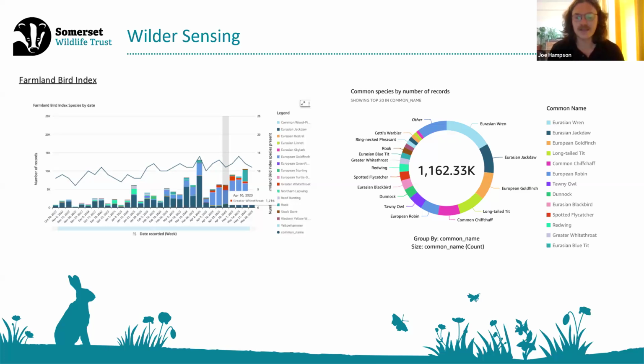So for things like the ELMS Landscape Recovery Project, or more farmland-based studies, you can look at things by farmland bird index and see how that is changing as time goes on. And as time goes on with this project, the analytics platform will be changing and increasingly better to suit the needs of multiple users with much different outcomes that they're hoping to achieve.